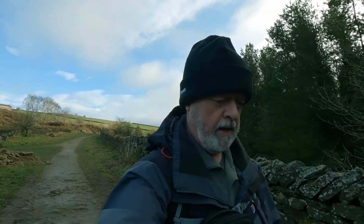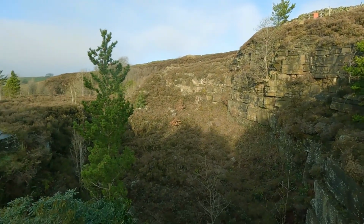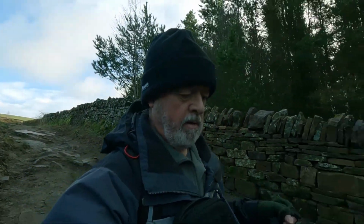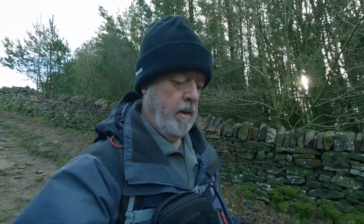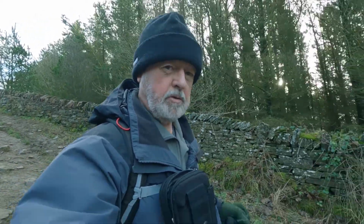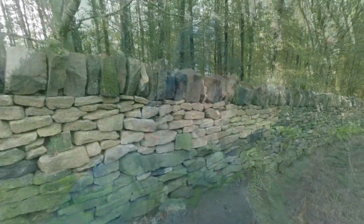Start to see signs of old quarry workings, and when you see these reservoirs you'll see how much stone must have gone into making not just the dams, but all the reservoirs are lined in stone as well in a lot of cases. So they are quite fabulous structures, and just mind-boggling the effort and manpower that went into making them.